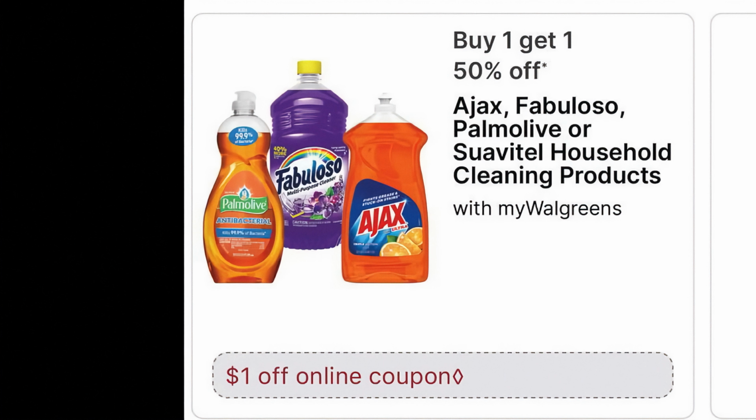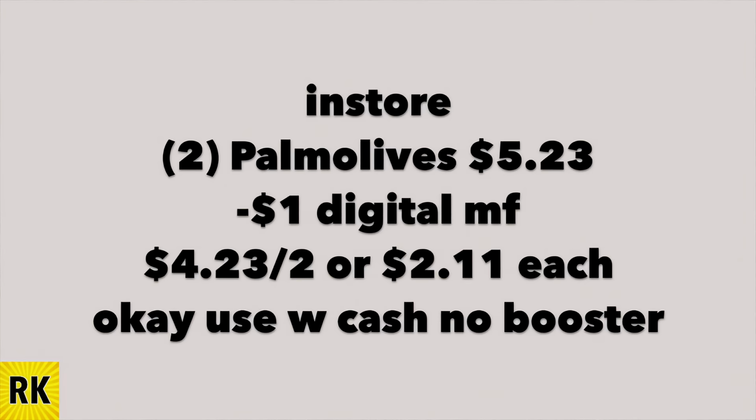I don't know why people are so obsessed with Dawn dish soap. I prefer Palmolive. I prefer whatever's free, actually. But 2 of these will be $5.23. Subtracting that digital coupon is $4.23 or $2.11 per unit. If you want to use $4 in Walgreens cash, pay 23 cents plus tax. That is a smart deal.